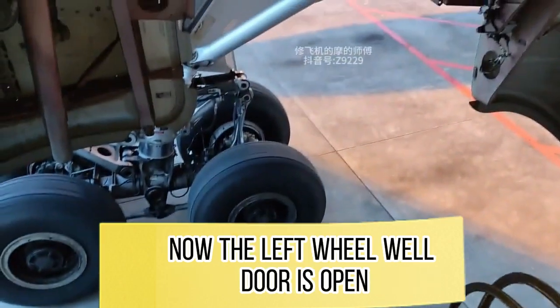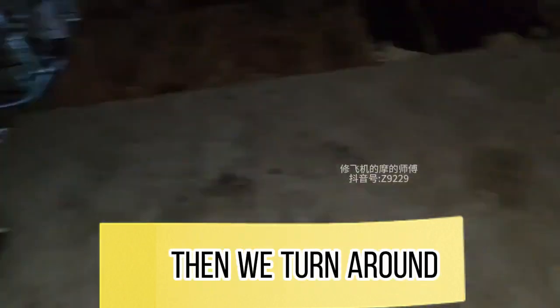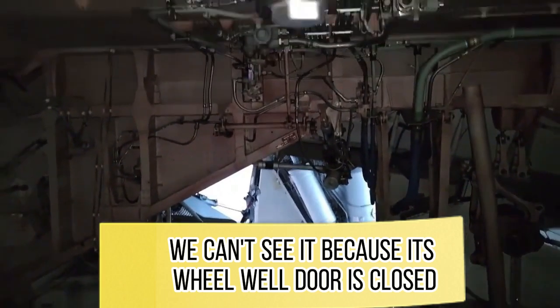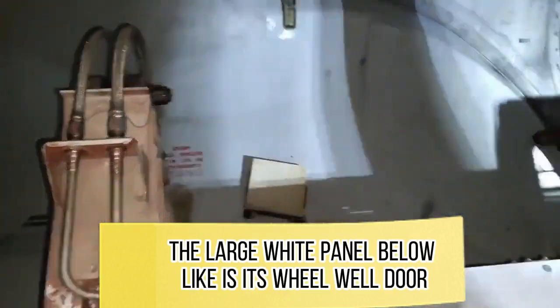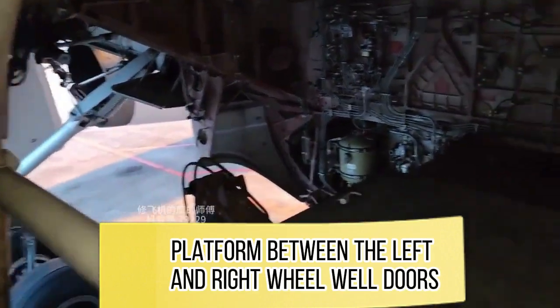Now the left wheel well door is open. The set of wheels we see here is its left landing gear. Then we turn around. The right landing gear, well, we can't see it because its wheel well door is closed. The large white panel below is its wheel well door. There is a large platform between the left and right wheel well doors.